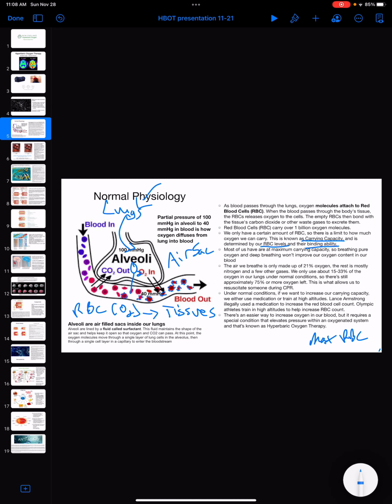And most of us are at maximum. If we have normal lungs, we're breathing in. If you've ever had a little pulse ox, which is what they put on your finger when you go to the doctors, and it says like 97, 98, 99, 100%, whatever. That really is looking at how many hemoglobin sites are bound by oxygen on red blood cells. What that means is if you're in the 97 to 100%, you're pretty much maxed out. Normal is like 95 to 99, I believe.